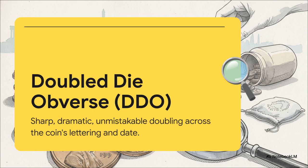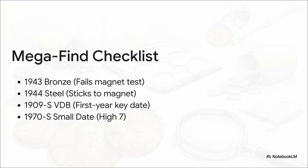Now, another absolutely crucial concept here is the double die obverse, or DDO. And let's be clear, this isn't just some blurry smudge on the coin. We're talking about a sharp, dramatic, unmistakable double striking of the coin's lettering, like on the word Liberty or In God We Trust, and the date. The legendary money finders here are the 1955, which can fetch anywhere from $1,500 to $150,000, and the 1969S. Find a 1969S DDO, and you're holding a coin that commands $35,000 to $150,000. So you're definitely going to want to memorize this Tier 1 checklist.